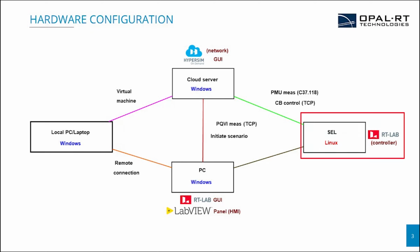The RT Lab model acts as the controller and enacts the wide area control algorithm that we have devised for it. It can communicate with the HyperSim model on Windows through the IEEE C37.118 communication protocol. Those are basically the phasors of the different measurements that it is receiving, and also through the Modbus TCP communication protocol that acts as the control signals coming from the controller back to the network to enact the control algorithm that I mentioned.